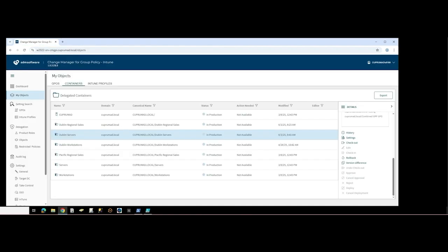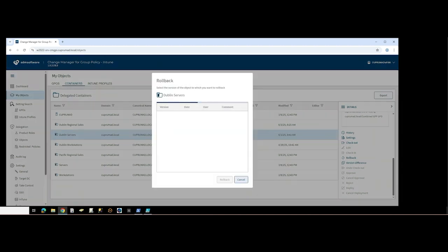Another key difference between AGPM and Change Manager is that Change Manager allows you to manage containers, such as organizational units. You can link additional GPOs, enable or delete links, and control block inheritance. You can also roll back a change.